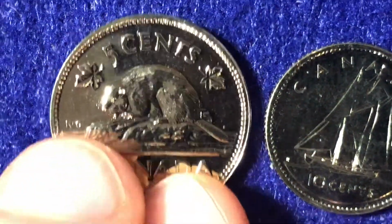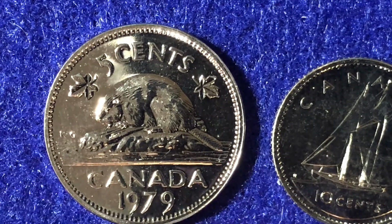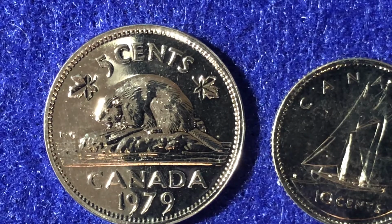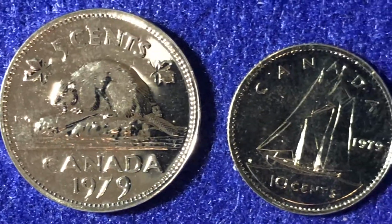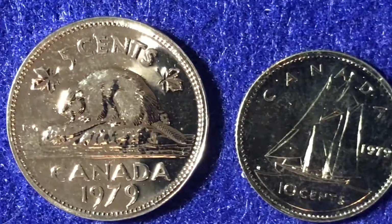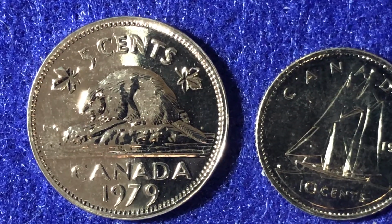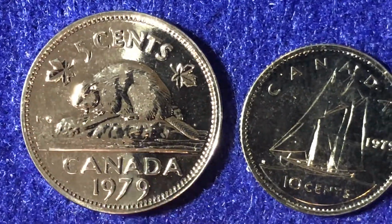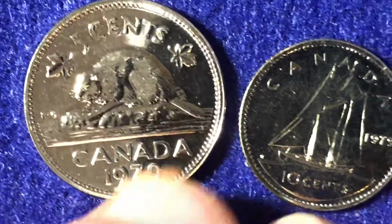So the Canadian nickel, in case you're unfamiliar with it, we've got a beaver on the reverse. And in 1979, they made 186 million of these coins. So I'm guessing that the mintages will be in the hundreds of millions for the entire series. The metal composition is nickel, so none of the coins we are going to be looking at are silver. They do have some silver dollars, but not the ones that we're looking at. Those were made just for collectors and not the high mintages that we will be looking at with the rest of the coins.